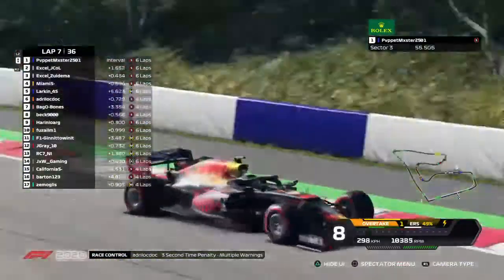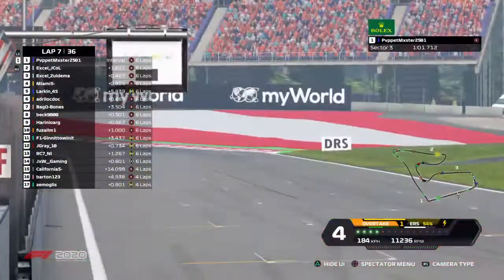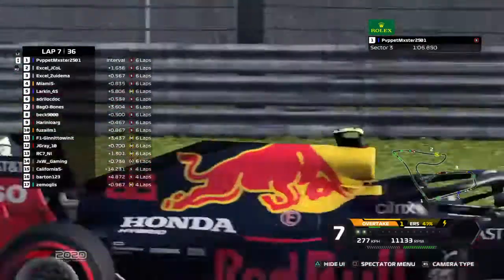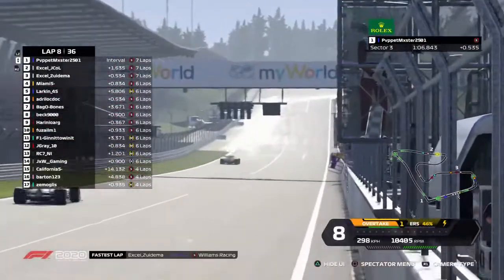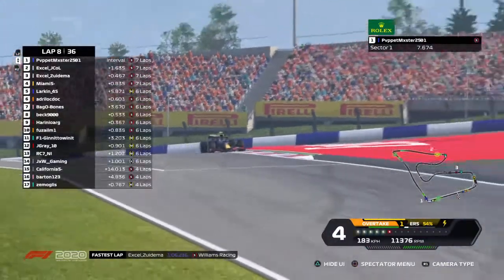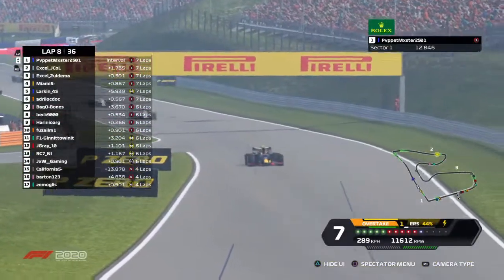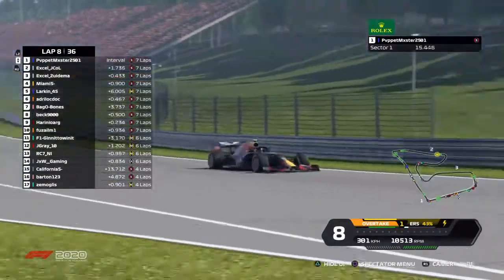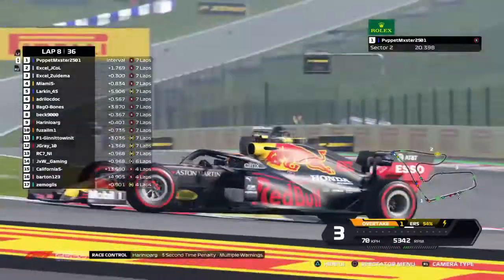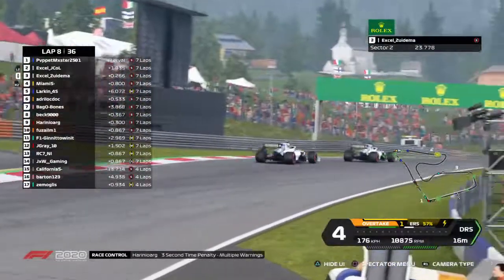Puppet Master up at the front has extended that gap to about 1.6 seconds, so he now will start to feel pretty comfortable about his pace, and is just going to be hoping that he can keep that gap over 1 second. He's going to have to think about covering off the undercut from the Williams behind. If the Williams are going to play the team game, might have one of those drivers try the undercut just to see, because that gap about 1.8 seconds.